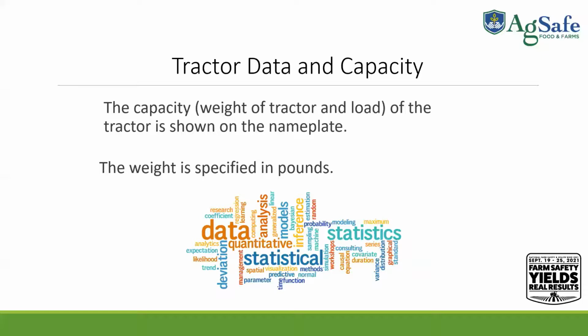Again, the weight is specified in pounds, so the nameplate will provide you with information about the tractor, and also provide you with the weight capacity of that tractor. And so again, you should respect the capacity, how much that tractor can pull, and not go over.